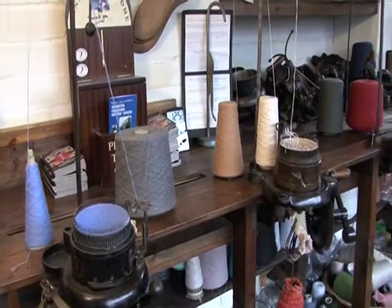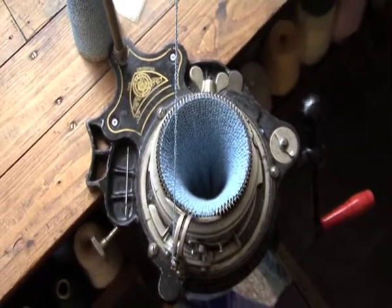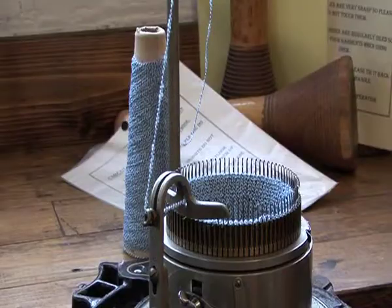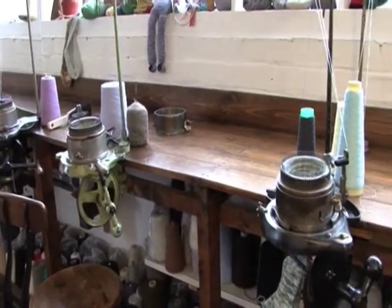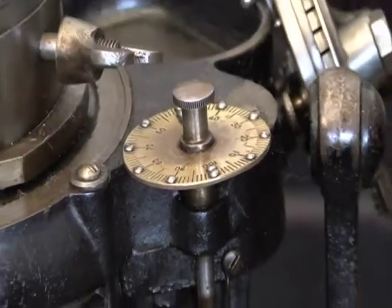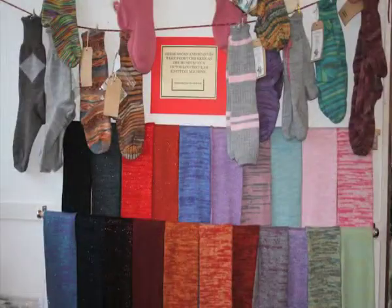The workshop in which the Griswold circular knitting machines are housed would have originally been filled with the framework knitting machines. This would have looked similar to the framework shop opposite. Although Griswolds were not actually part of the site, the museum feels it is important to represent them as they were a big part of the knitting industry. The machines knit a tube of wool which can be turned into an array of clothing items such as hats, socks and scarves.